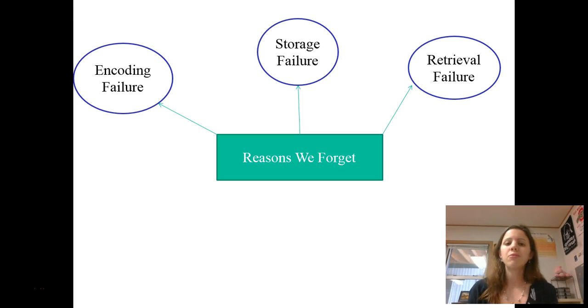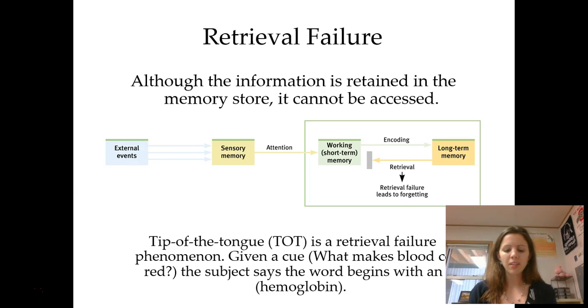So third in our reasons of why we forget is retrieval failure. And this can happen in a variety of ways, but the most basic way I know how to explain this could be through tip of the tongue syndrome. So when you experience tip of the tongue, you already have encoded that information into long-term memory. You know it's there, but you're really struggling and you're frustrated because you can't get it out. It's on the tip of your tongue. And so when this happens, sometimes it just takes your brain a little while to access a memory.